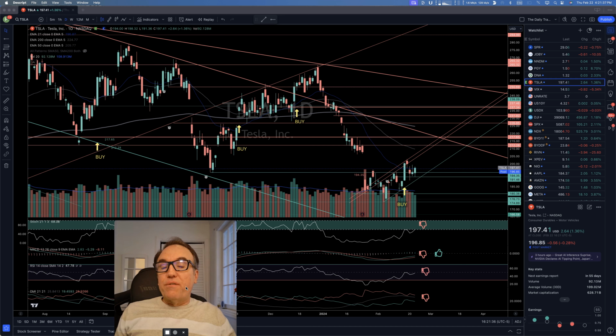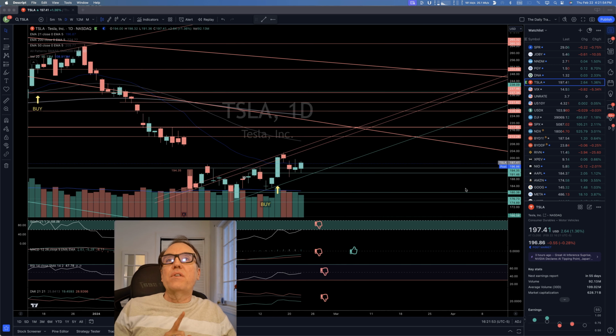Let's see if we can find some buying opportunities in the stock market today. Tesla is up $2.64, 1.36%, closed at 197.41. Post-market, we are down by 55 cents. So let's look at what we have here on the chart.